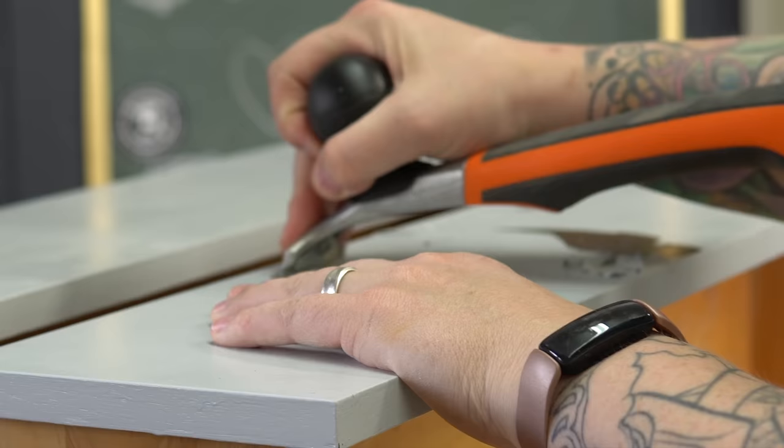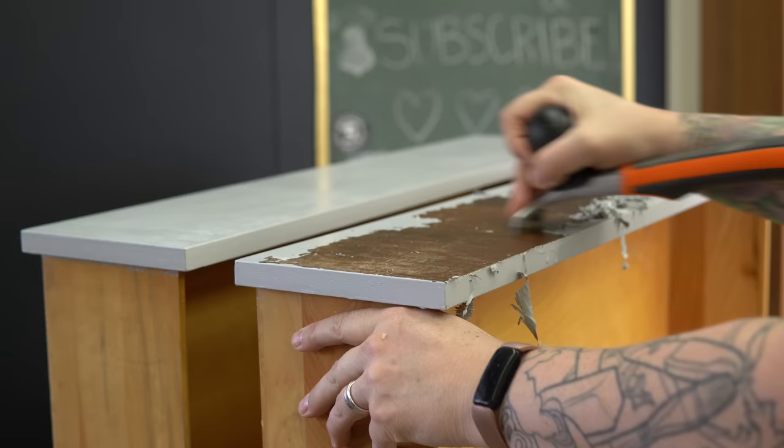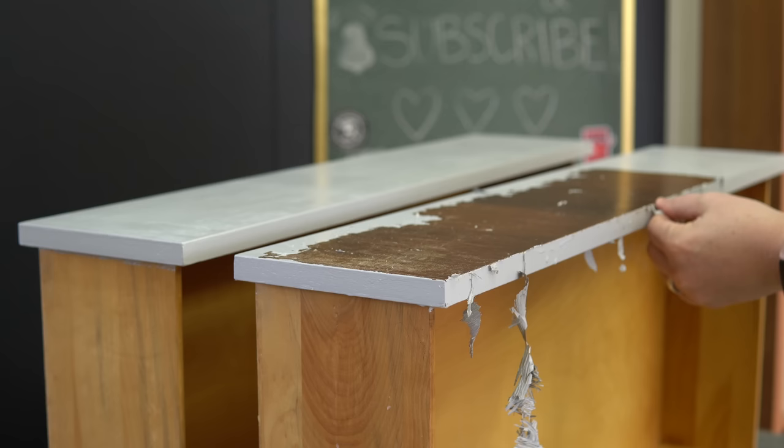You always want to look, if you can, at the grain on the face before you start scraping it. And don't go based on what you see on the side, because the edge banding doesn't always run in the same direction as the wood on the face.